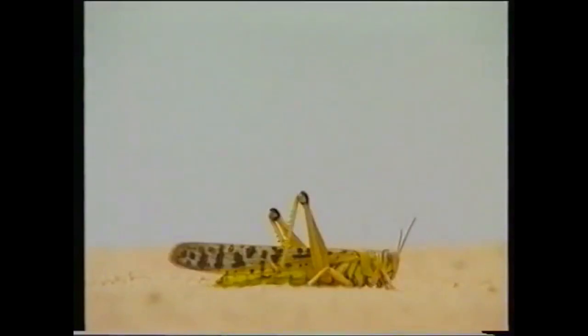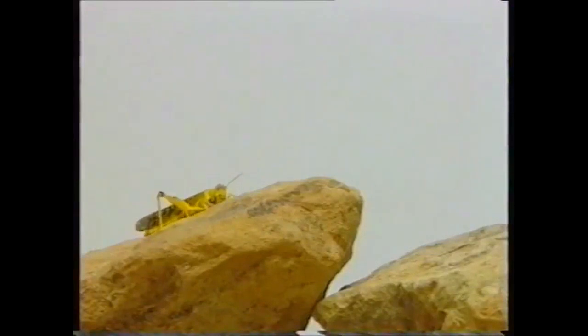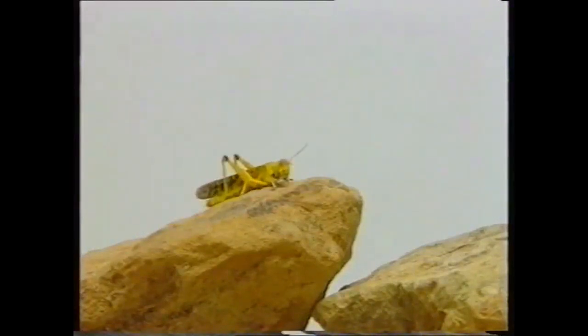Look at this face. It looks like a monster, but really, it's a locust. It has 4 eyes, an armor-plated body, wings, and 3 pairs of legs, making 6 in all. Can you see the hole under his wing? It's his ear.